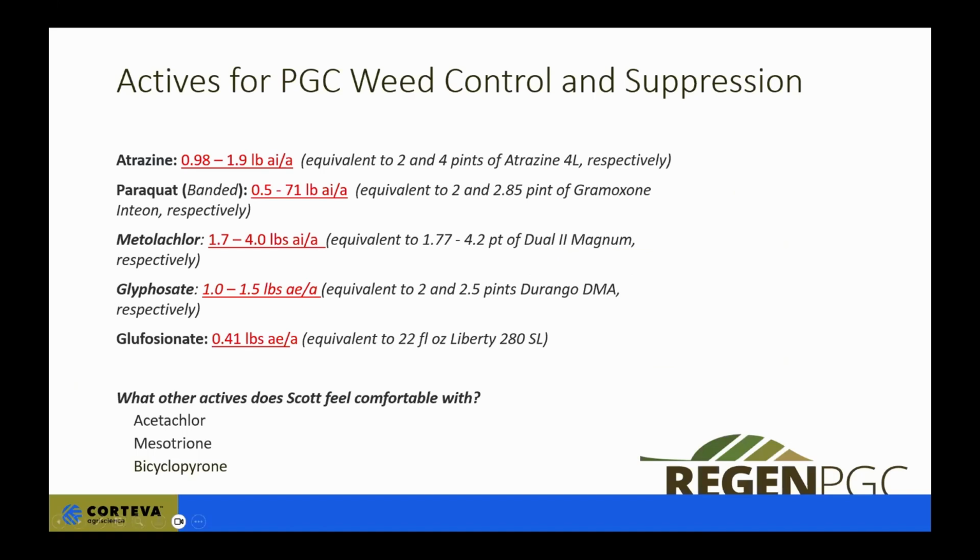Looking at some other chemicals that we can use for suppression, and we're actually going to take a deep dive into that this year. Some of the chemicals that you've seen here, atrazine, ones that we've already used, paraquat, and then some of these others, but at varying rates and different combinations and with other additives in there, so that we can get that suppression for as long as we can without doing harm in the long term to the perennial ground covers.